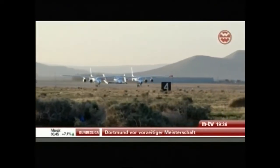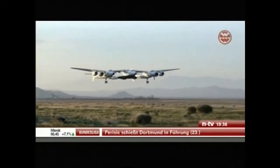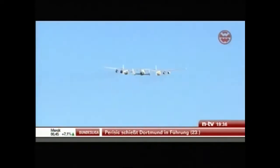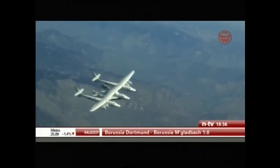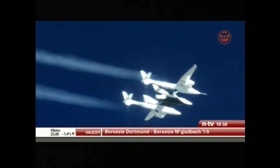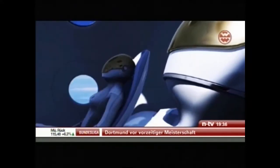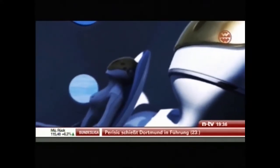Auch bei der Konkurrenz, dem wohl bekanntesten zivilen Raumfahrtunternehmen Virgin Galactic, müssen die Teilnehmer mehrere Tage Training überstehen, bevor sie über ein Trägerflugzeug in etwa 15 Kilometer Höhe gebracht werden. Erst hier klinkt die Raumfähre sich aus und zündet ihren Raketenantrieb. In wenigen Minuten schießt das Raumschiff ins All.